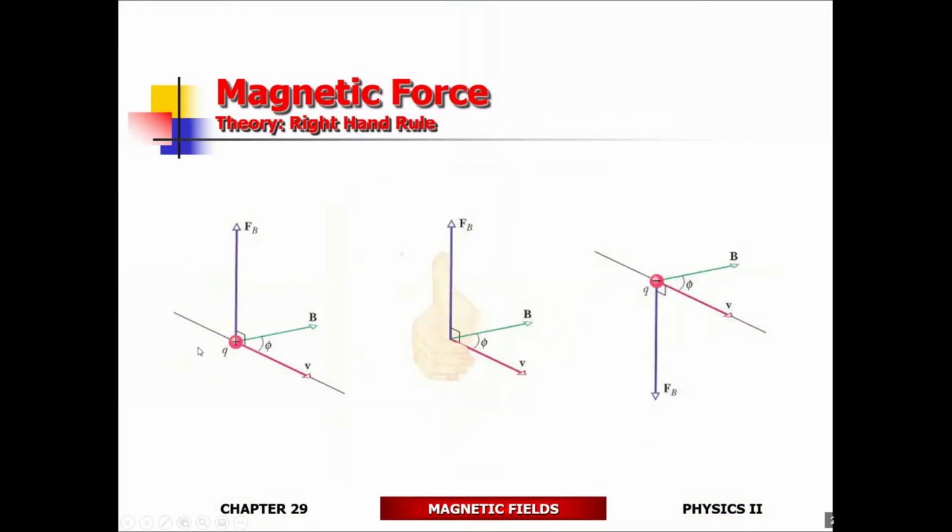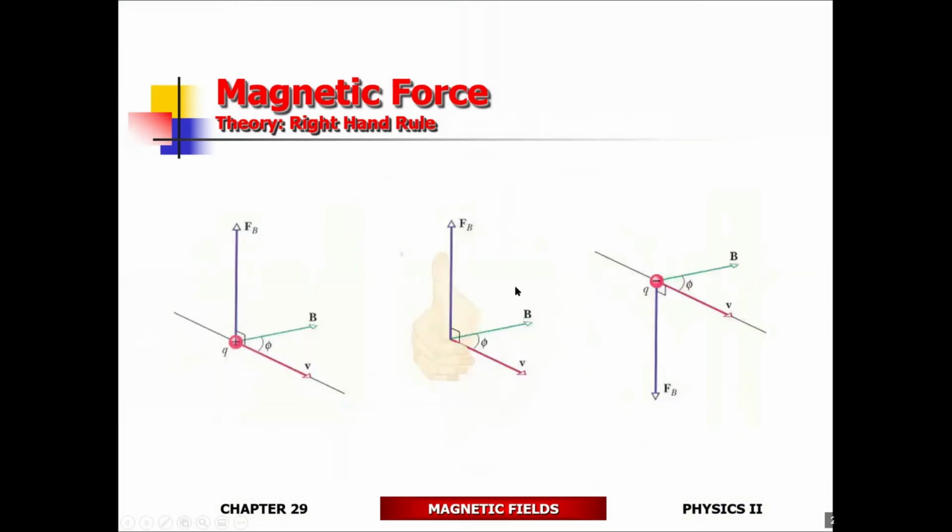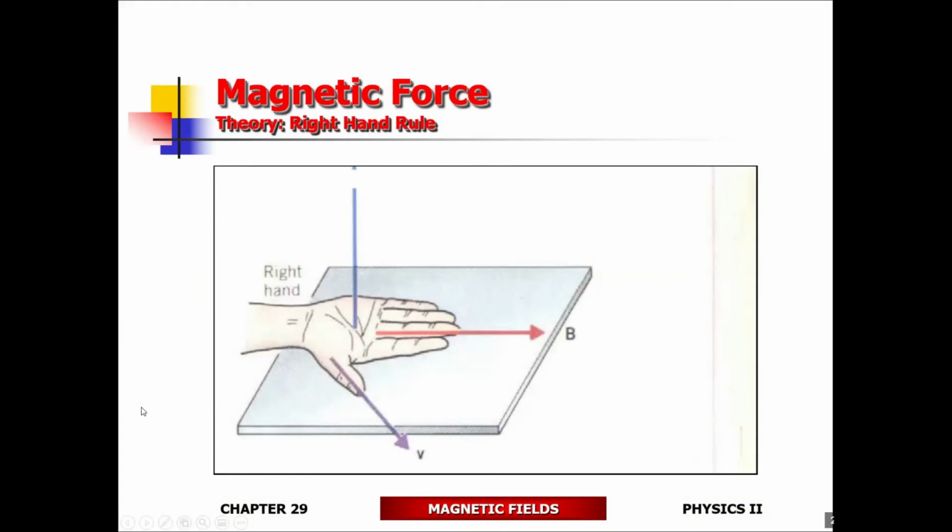The direction of the force can be determined by using the right-hand rule, and you apply the left hand if it's a negatively charged particle. You need to remember. All right, so this is the right-hand rule number 1 from calculus. And this is the one that I usually use because it's more practical. Your thumb is in the direction of the velocity vector, the fingers in the direction of the magnetic field. Palm points in the direction of the force.